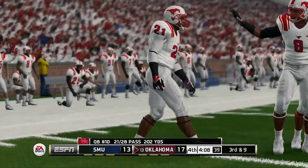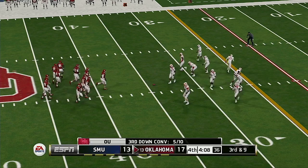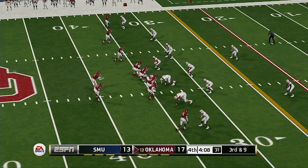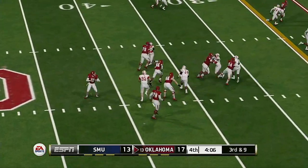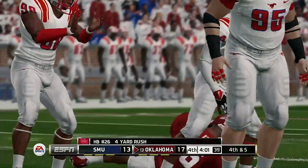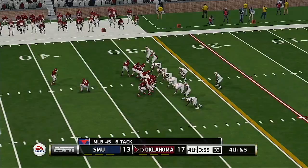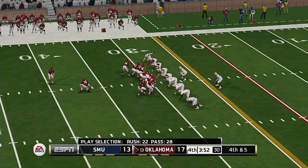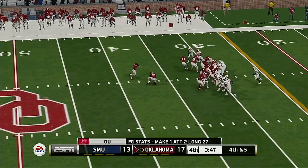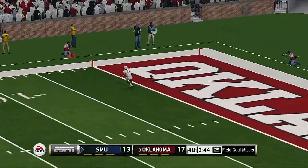They're incomplete. Number 81. Third down now, and they need to get it to the 25. Again, he'll get the call. Nice run there. So the draw to the halfback picks up four. That'll bring up fourth and five. It's up, and it hits the upright. No good.